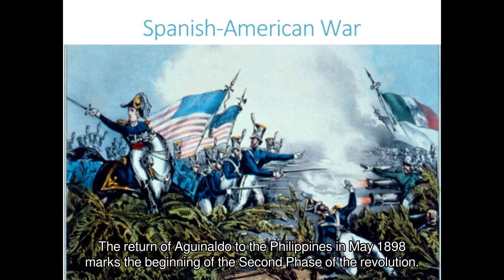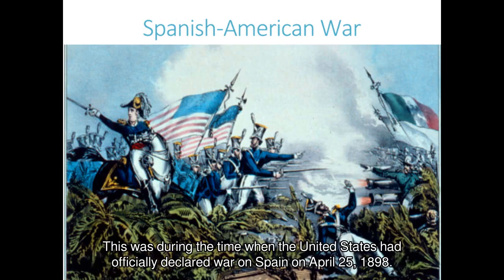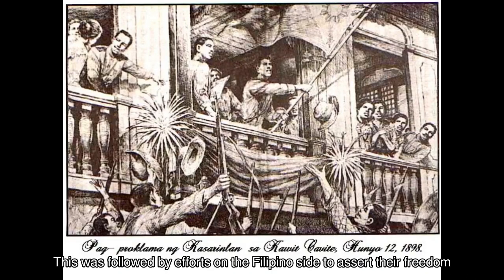The return of Aguinaldo to the Philippines in May 1898 marks the beginning of the second phase of the revolution. This was during the time when the United States had officially declared war on Spain on April 25, 1898. Convinced of the necessity to immediately organize a provisional government upon his return, Aguinaldo proceeded to Cavite to establish a dictatorial government. This was followed by efforts on the Filipino side to assert their freedom.